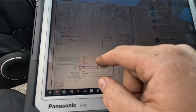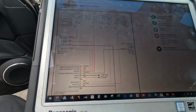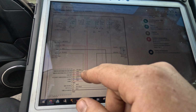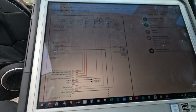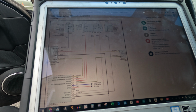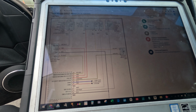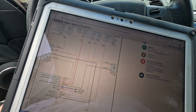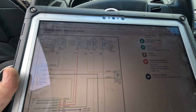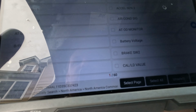Immobilizer antenna signal. On the clock is fuse 1, 10 amp. Oh, so it could be this radio thing is the problem. Do I have communication with the BCM? That's what it seems like I need.